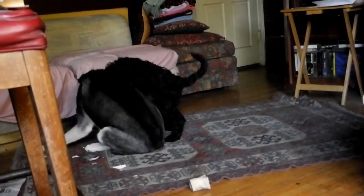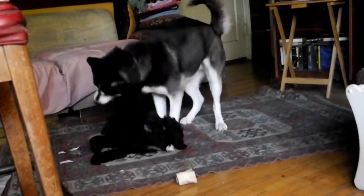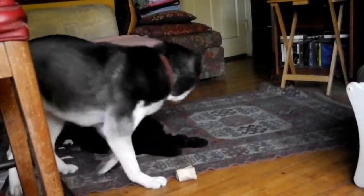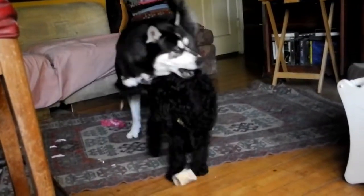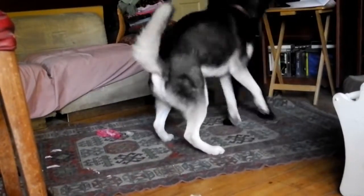This is a good chance to see how small this little puppy is at the age of 3 months. It's also a good example of how gentle this great big husky can be with a baby.